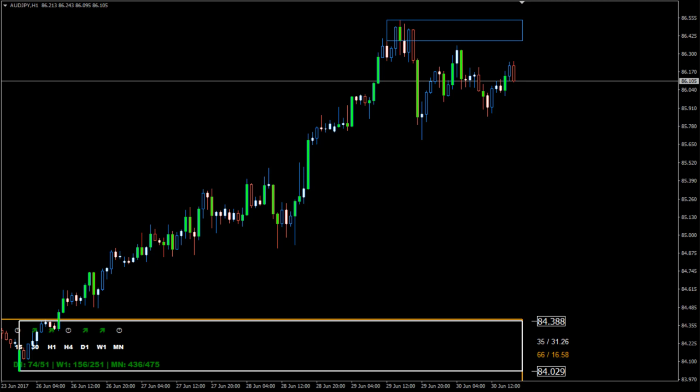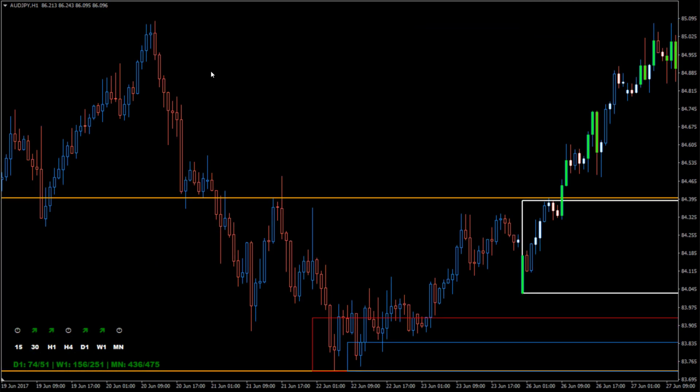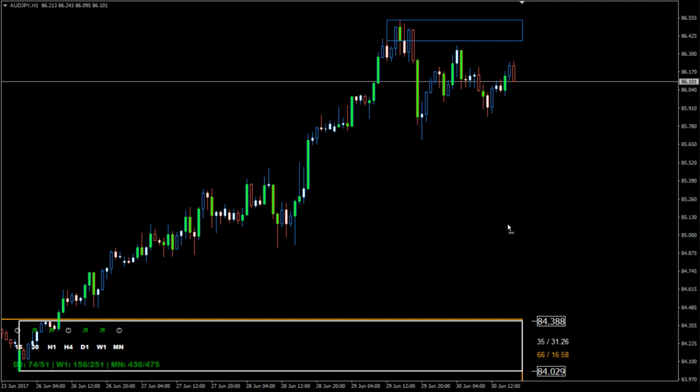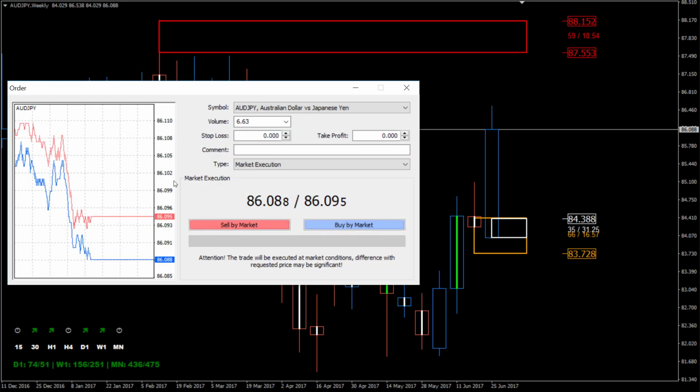Let's take a stab at that as well. Oh, I do like the weekly level there. I'm going to take the weekly area. I like that, and I want some more protection for the stop. So we'll put that on there.